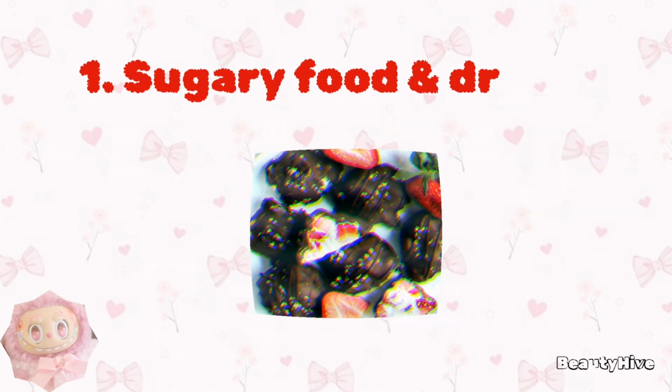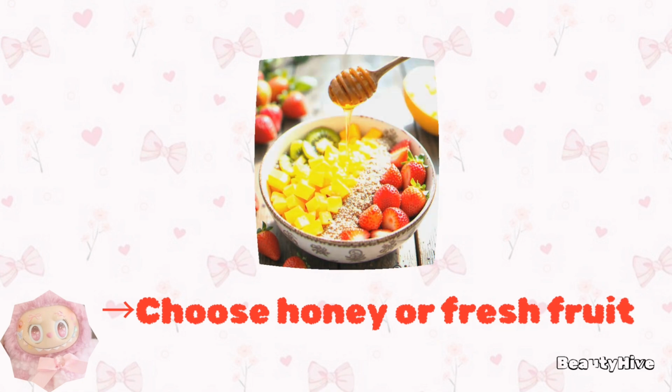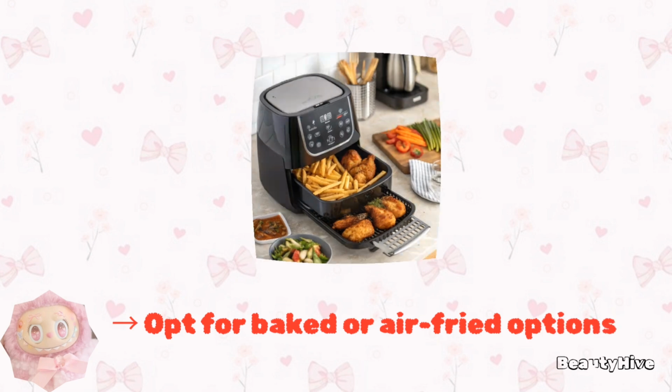Avoid. 1. Sugary food and drinks. Excess sugar causes acne. Choose honey or fresh fruit. 2. Dairy products. Dairy can cause breakouts. Try almond or oat milk. 3. Fried and processed food. These foods clog pores and cause inflammation. Opt for baked or air-fried options.